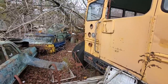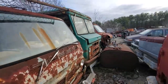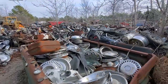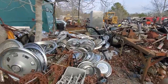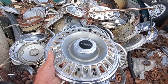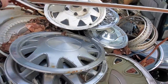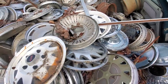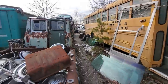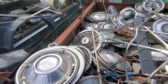There's cars back there. And more hubcaps. I mean, he has everything. Look at all the hubcaps. Just never ends. Look at this. You guys need a hubcap. Look at everything. Hey, look. Old GS hubcap. It's crazy. You can't find these spoke hubcaps anymore. The locks. Big money now.